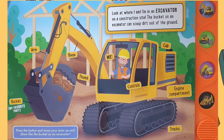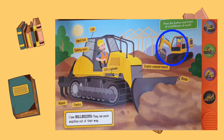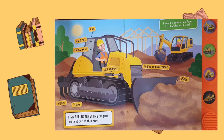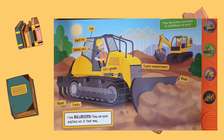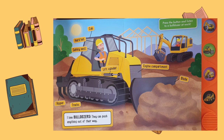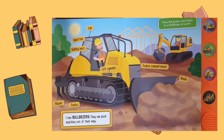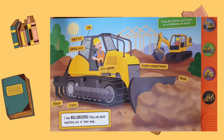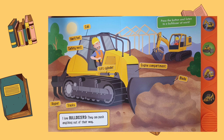Let's read more. Yeah, the excavator is over here helping, right? But this is going to be about the bulldozer. Press the button and listen to a bulldozer at work. Okay, let's press it. That's very loud. All right.